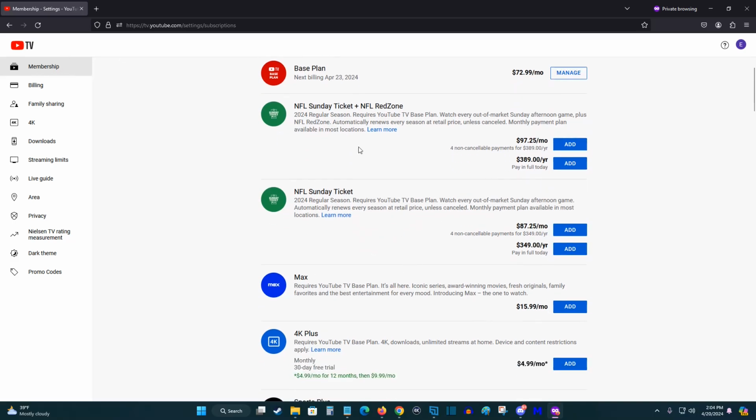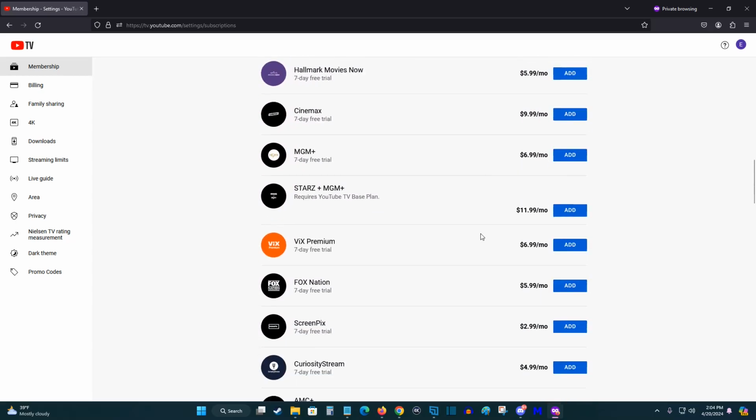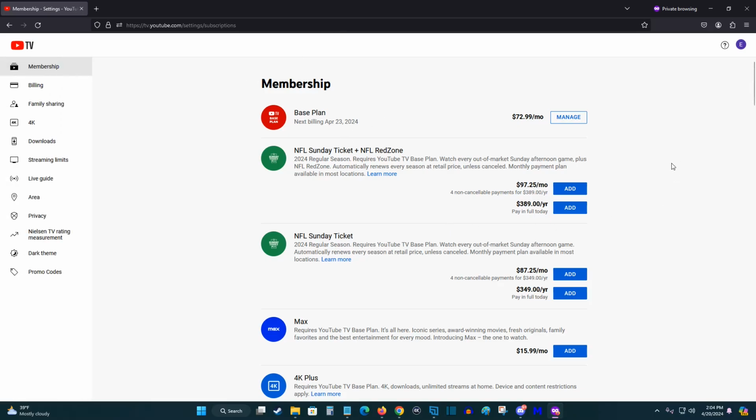And this membership tab is where you find all of the information on anything that you can add to your YouTube TV subscription. And also, if you'd ever want to unsubscribe to something, it'll just show this manage button next to your subscription. You can click on that, and you could cancel it from there if you wanted to do so. So I hope this video was helpful going over where you can find the NFL Sunday Ticket subscription option in your YouTube TV account.